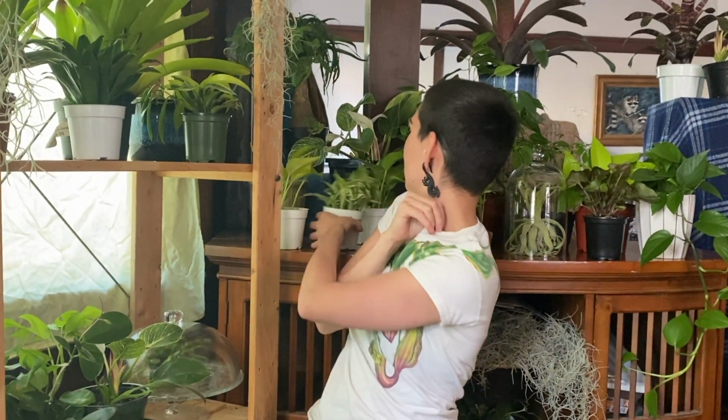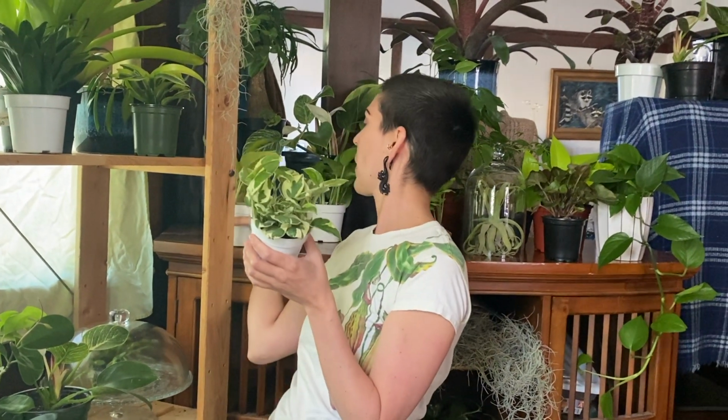Number 4 on our list is Pothos. What's not to love about Pothos? It is indestructible, and it comes in a ton of different colors and varieties. So you are bound to find one that is right for you. I really like them because they fill in, well, the whole tank really, if you give them the opportunity.